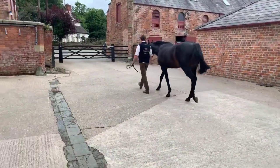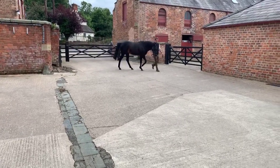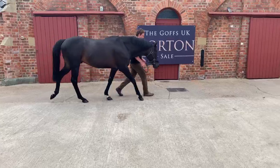He's by Lando, out of an exit to nowhere mare. He was a Group 1 winner. He was second in two Group 1s, and he's a lovely German pedigree. He's a very sweet horse.